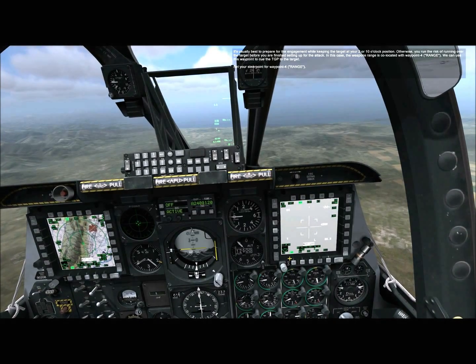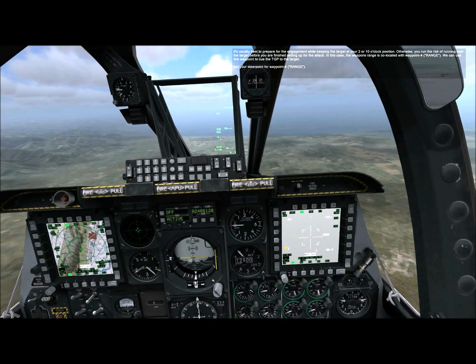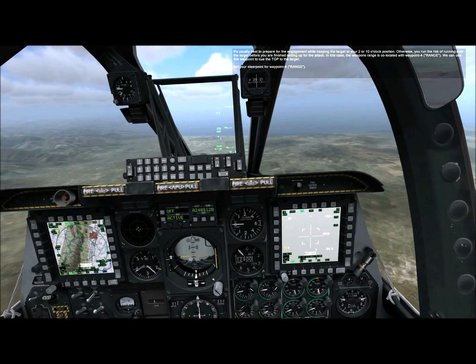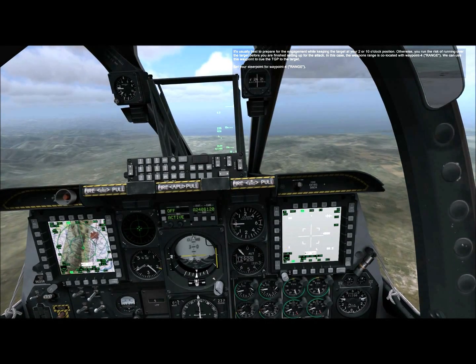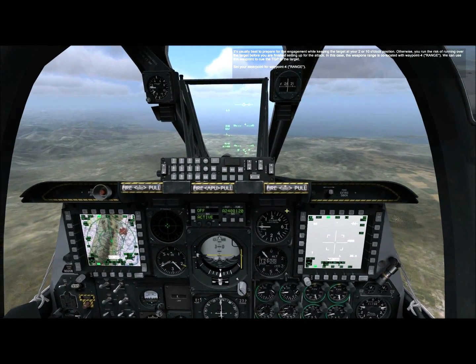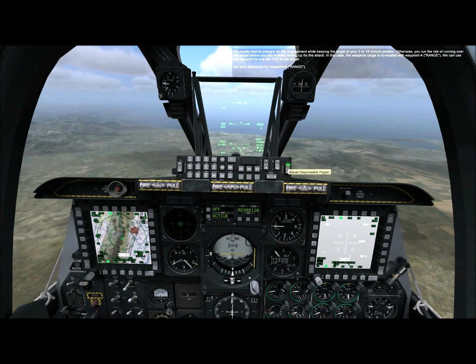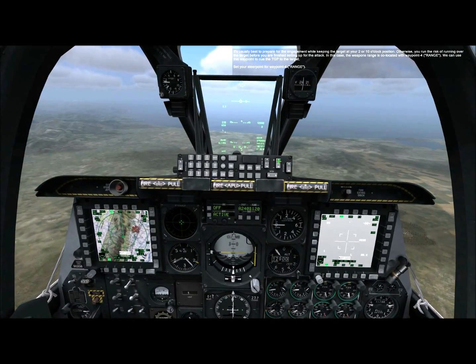It's usually best to prepare for the engagement while keeping the target at your 2 or 10 o'clock position. Otherwise, you run the risk of running over the target before you are finished setting up for the attack. In this case, the weapons range is co-located with waypoint 4, range. We can use this waypoint to cue the TGP to the target. Set your steer point for waypoint 4, range.